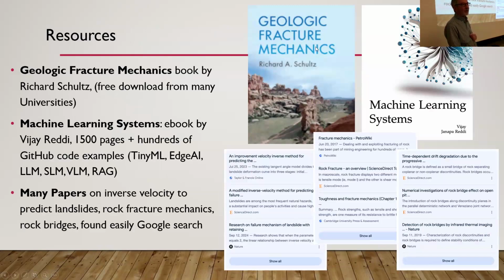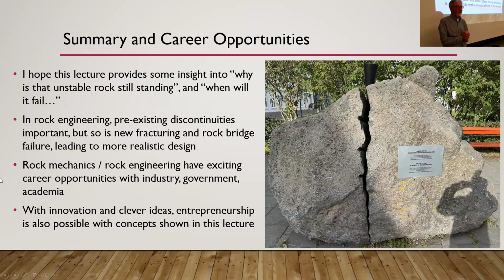So then I'm just summarizing in terms of resources. Richard Schultz wrote a book called Geologic Fracture Mechanics. It talks about a lot of the stuff I mentioned. In terms of the AI stuff, this is a really great resource. This is a 1,500 page PDF with hundreds and hundreds of GitHub programs in there that you can run. It's by a professor at Harvard who has done a lot of work with edge AI and language models and all that stuff. Also, there are many papers. This is a field where there's a lot of literature on the stuff I was talking about.